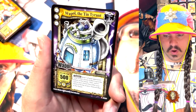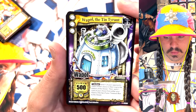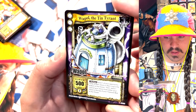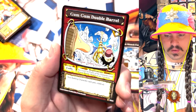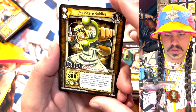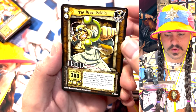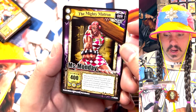Very nice. Wapple, wow, look at this dude. Not looking too thrilled. He looks like he had a bad day. He might have eaten the wrong teacup for lunch. He's got 500 power too. That looked pretty strong compared to the other. Usopp is weak. The Brave Soldier with 300 power. Mighty Matron, Miss Monday, looking like a boss.